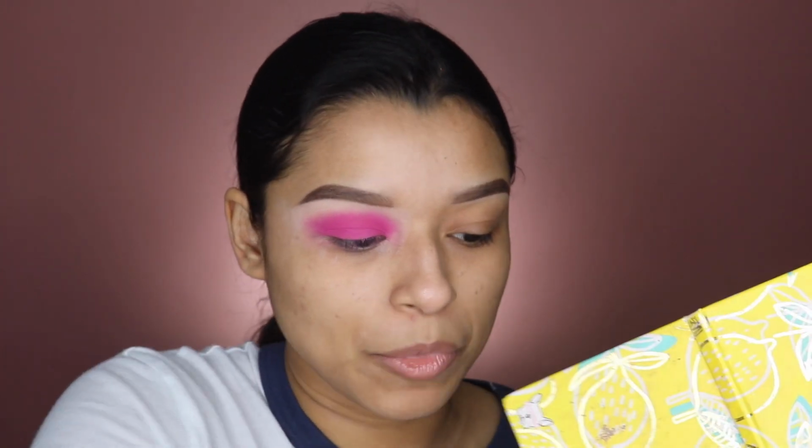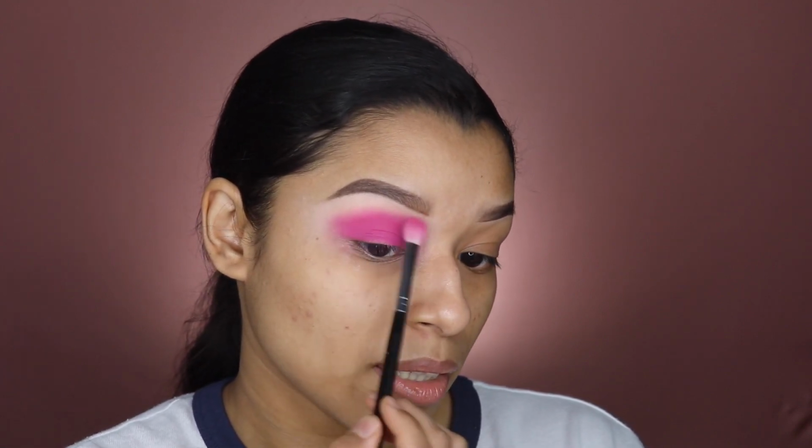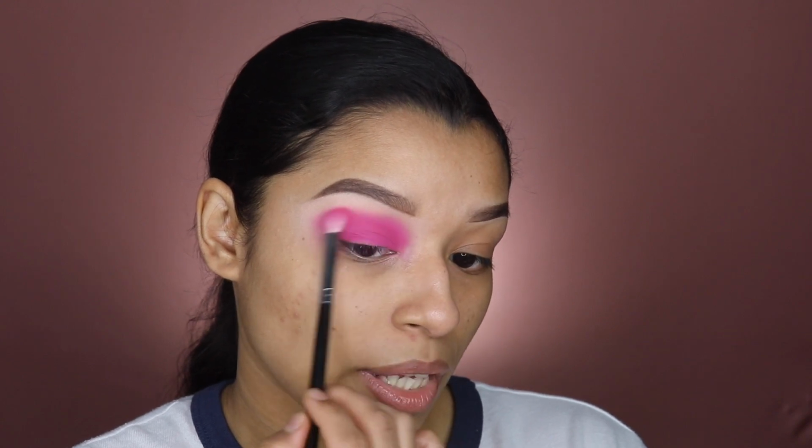And of course, I'm going to be just blending that first shadow that we applied. And for this red carpet, because my dress is this color, I really wanted to go a simple route, but I feel that the eyeshadow and the dress matching is gonna look really good on a red carpet. You know, maybe I'm wrong. Maybe I'll learn from this red carpet. Who knows?